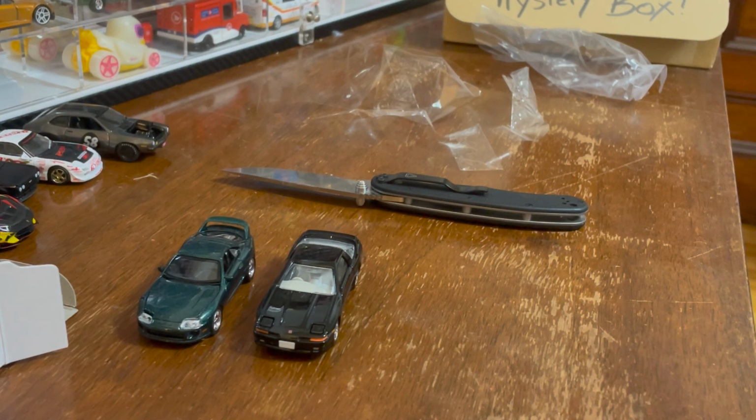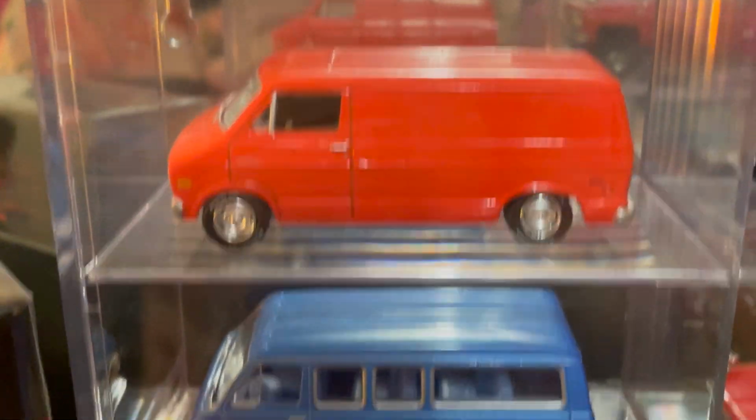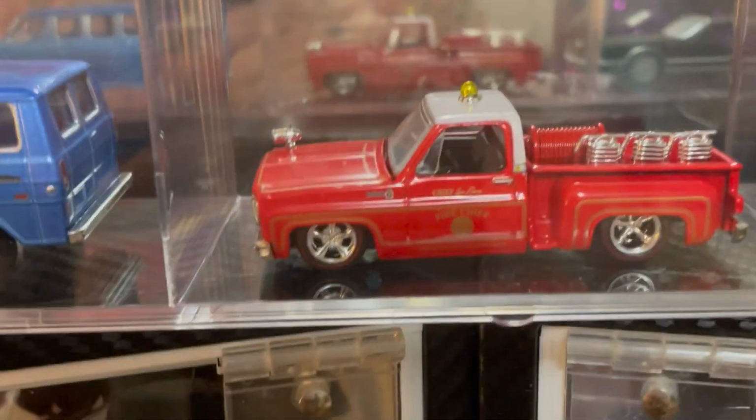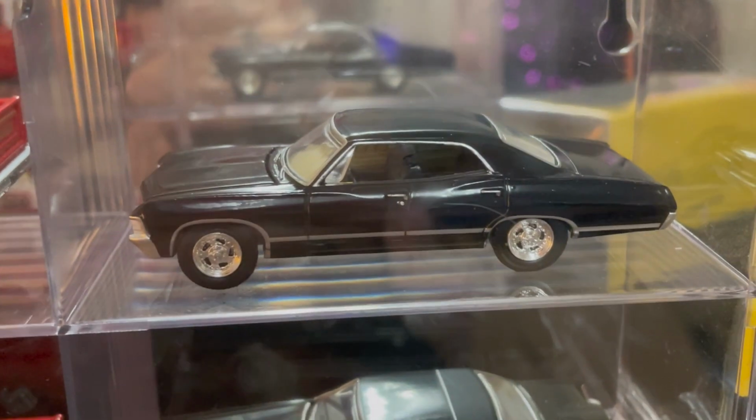Even when I started, the Hot Wheels culture was very heavily into JDM stuff, so building out some square bodies from Auto World and stuff like that, and these really great Johnny Lightning vans. So cool. And these fire trucks, one's super raised and the other's super slammed. That Impala.